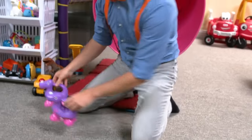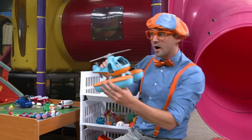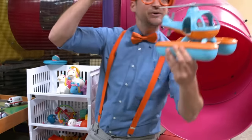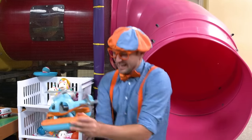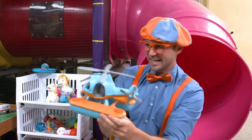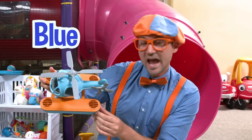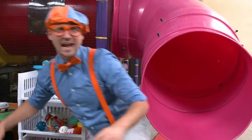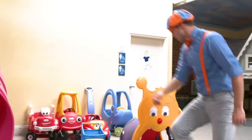Whoa! Look at this. Oh, it's a helicopter. And it is my two favorite colors. Yeah. What color is this helicopter? Yeah, there's two colors. Blue and orange. Woohoo! We'll set that back and go explore. Whoop, whoop, whoop, woohoo! Whoa!